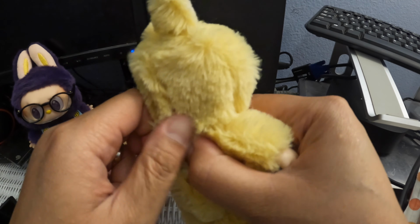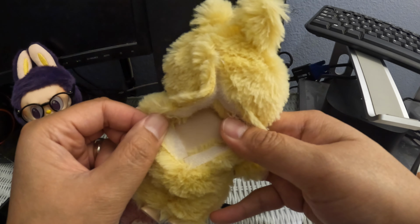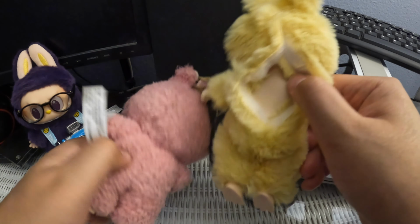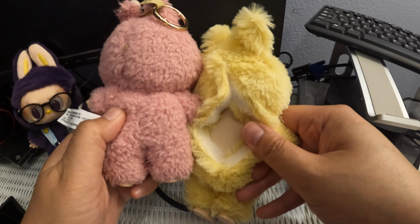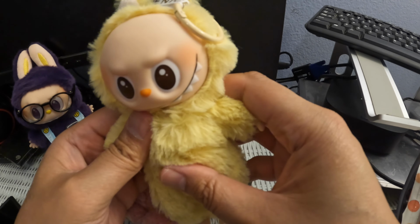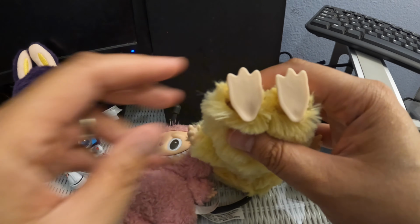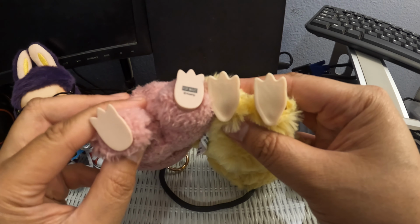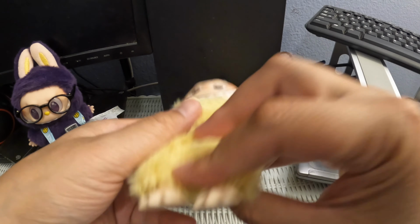I did see this on TikTok. Their clothes come off, or the fur comes off, which is a big no-no. They don't come off at all. This one's tied in by Velcro. Oh, wow. And look at the foot. Two different feet. And this one doesn't have the Popmart, the Sing Long signature.